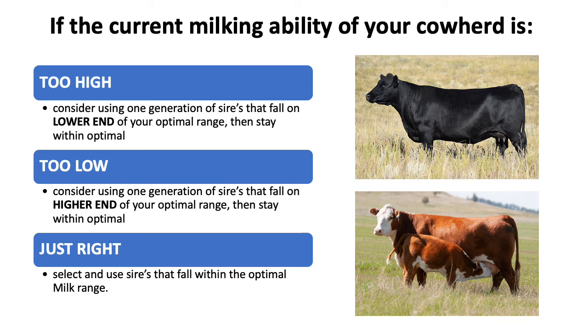Here we have two cows to take a closer look at, the Angus on top and the Hereford on the bottom with her calf. Visual appraisal tells us right off the bat there's a lot to like. They're both long. In terms of structure, they're near ideal. Both cows have a near perfect set of feet and legs and udder structure. They're fairly problem-free, and as a result of being problem-free, they stick around.